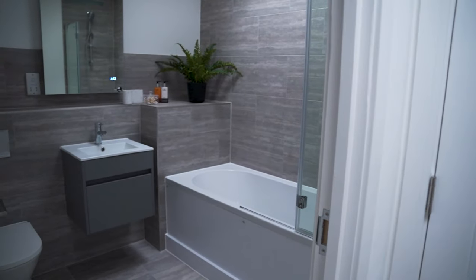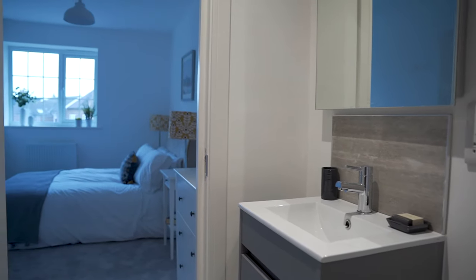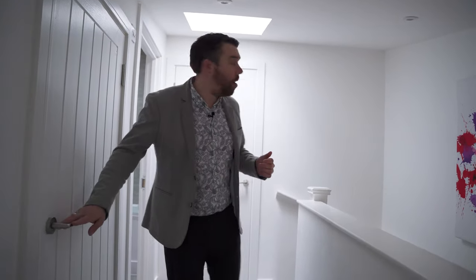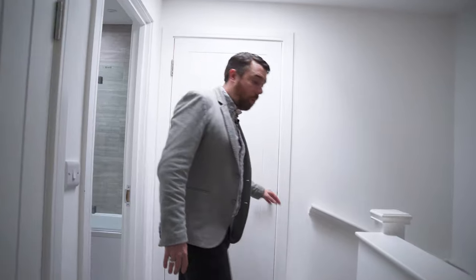Each of the properties at Green Park Mews has a family bathroom as well as an ensuite shower room. They've all got ceramic floor tiles as well as mirrors, heated towel rails, and there's a luxury finish throughout. Something that people often raise with us on new homes is where's the storage, and it's fantastic at Green Park Mews because you've got not one, but two storage cupboards off the main hallway.